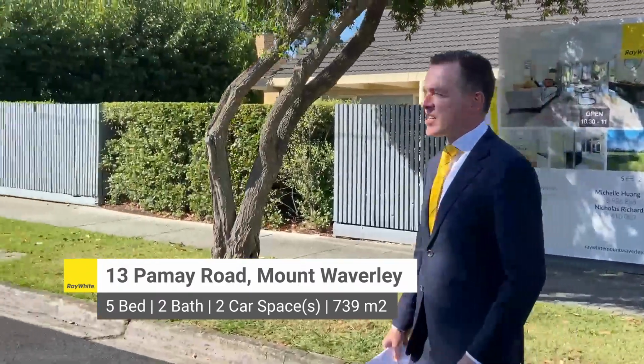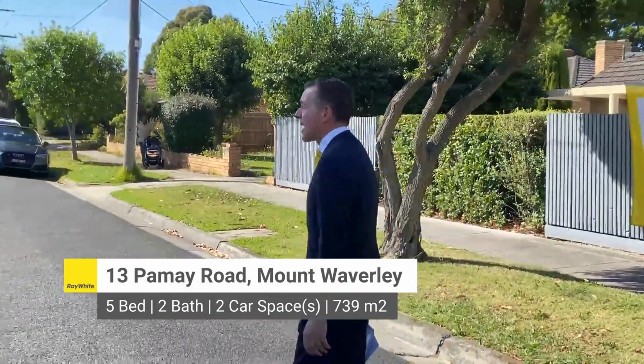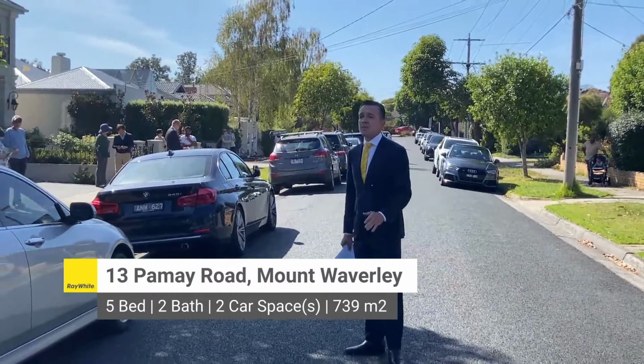This is where everyone kind of says, we'll just wait to see what other people do. My advice, raise your hand, call out your bid. Let others know you've come to buy.